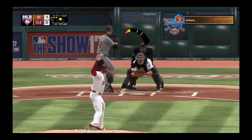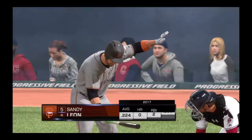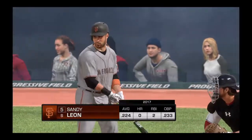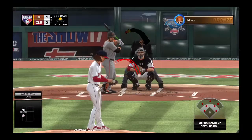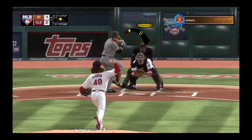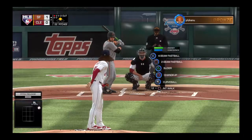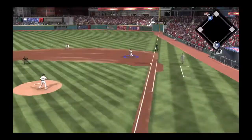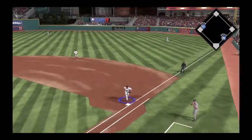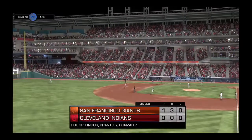He's ready. Here's the 0-2 pitch. Swing and a miss on the changeup, and there are two gone. Digging in, the switch hitter, Sandy Leon. Not the shiniest of batting averages as he comes in hitting down in the .220s for the year. And this is taken outside for ball 1. Here comes the 1-0. Grounded to first. And he'll step on the bag himself, and the inning is over.